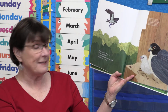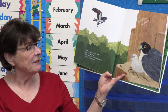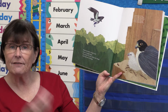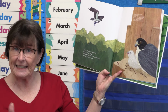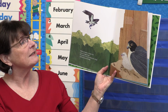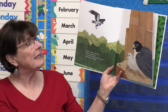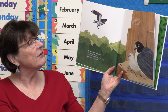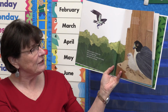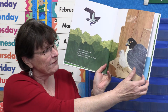Mama scraped a simple nest using a craggy ledge. She tucked me safe within her wings until my time to fledge. Fledge is the first flying that the baby bird does. And this says, certain birds, such as the falcon, create a nest called a scrape on a high cliff edge. The mother and father now scrape away at the ledge, creating a small indentation. So there they are on the ledge. The baby's all fluffy.